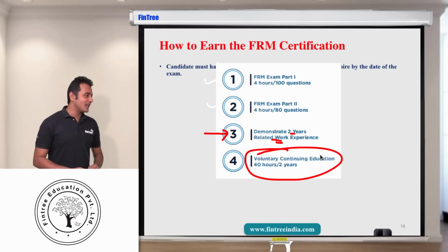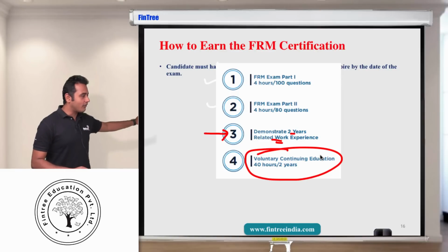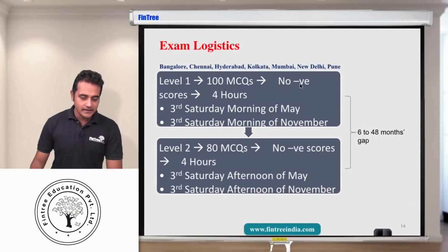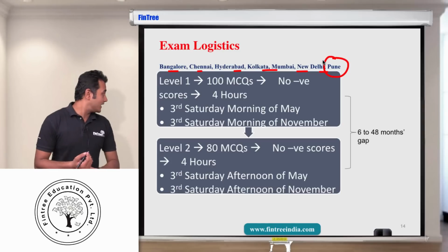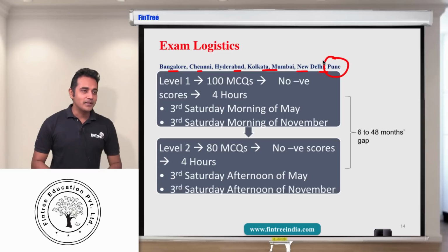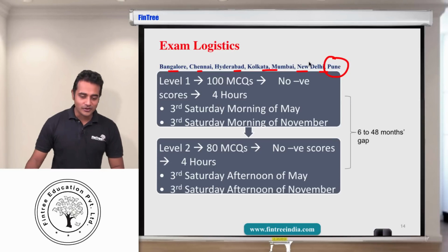No, it's like lifetime. Once you get it, you have it. But if you pass the exams and you don't apply for the charter, then after 4 years, you'll have to reapply for the exams. By the way, this is the exam format. These are the test centers in India. Pune, yesterday the exam was conducted in some remote college towards Khadakwasla. So all of us went there to write the exams.